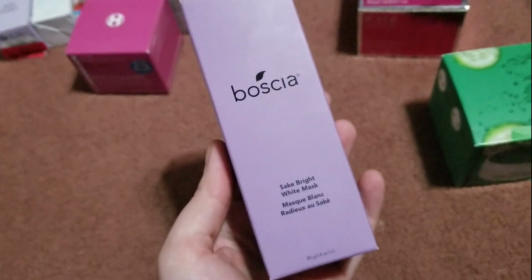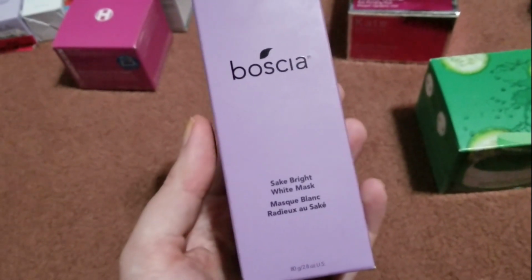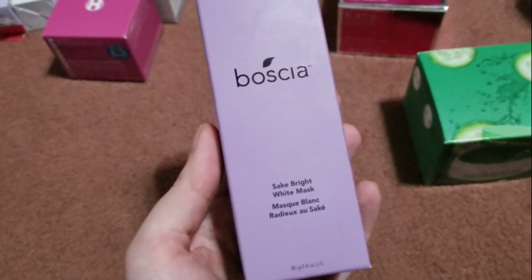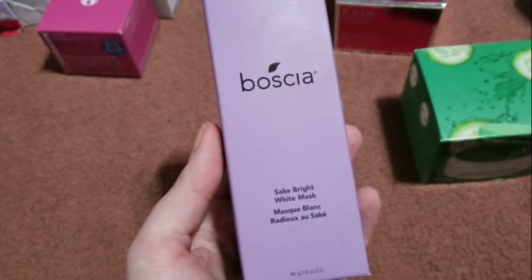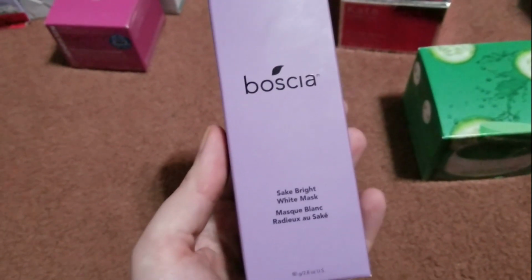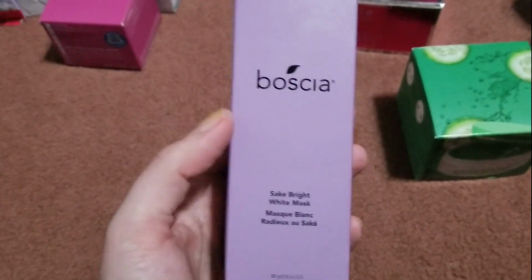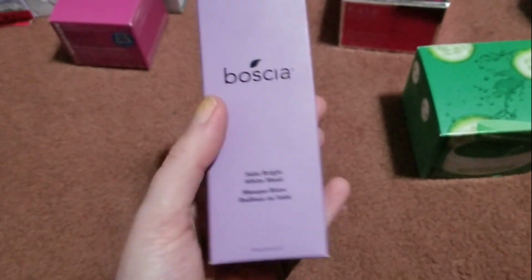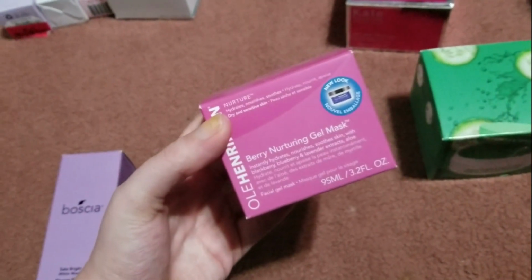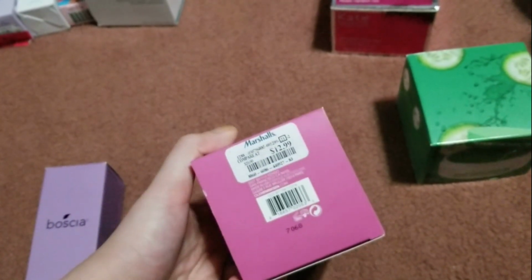I'm not too sure about this because this is a peeling mask, and I have opinions on peeling masks. I get horrified sometimes when people use those deep pore black ones, because yes, it's super satisfying, but when something's so tight on my skin, and then the ripping and the tearing, it just gives me agita. So this is a peel-off mask. I don't know about that. And then I've got a berry nurturing gel mask from Ole Henriksen. Again, it was a Marshall's special.